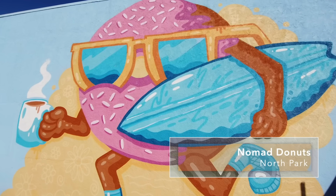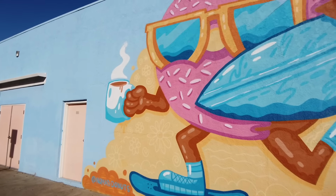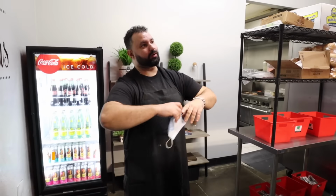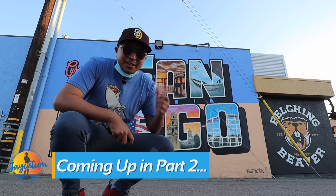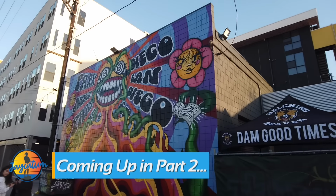Typical San Diegan with their surfboard and skateboard, holding a cup of coffee, run into the waves. By Nicholas Danger, it looks like. So there's your Nomad Donuts. The whole idea behind it is just to have American staples with different ethnic twists. This is the Greetings from San Diego mural, but you'll find many more North Park murals and other random ones throughout town.